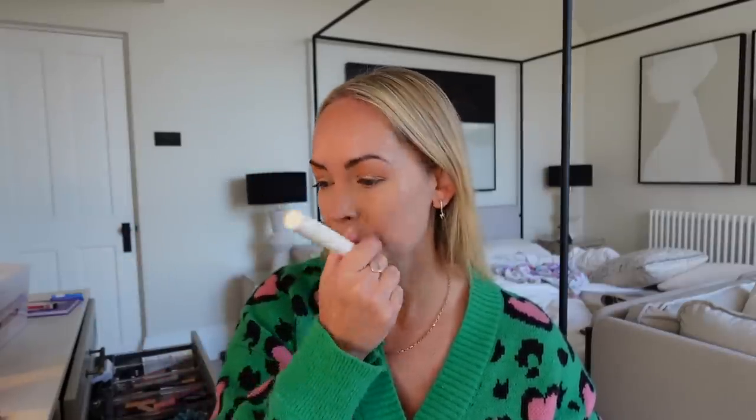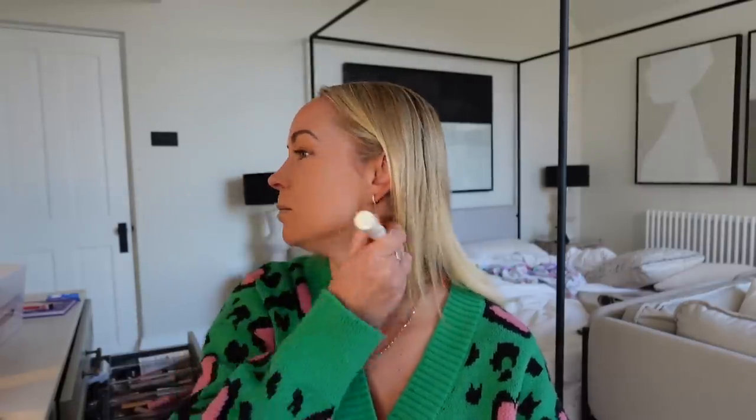And for my foundation, I'm using the It Cosmetics Your Skin But Better foundation. It's quite a light foundation. And obviously you guys know I love Estee Lauder Double Wear for real coverage, but this one's just that little bit lighter, little bit more dewy. So I've been using that, especially if I have no spots. I tend to use this one, and my skin's pretty good at the moment. I actually gave up sugar for January and it's really improved my skin.